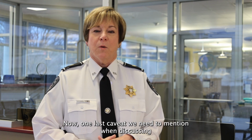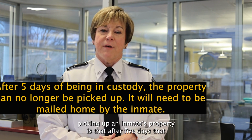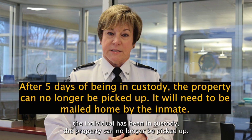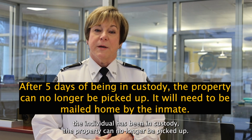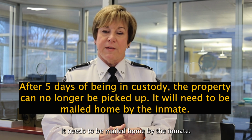Now, one last caveat we need to mention when discussing picking up an inmate's property is that after 5 days that the individual has been in custody, the property can no longer be picked up here at the visitation center. It needs to be mailed home by the inmate.